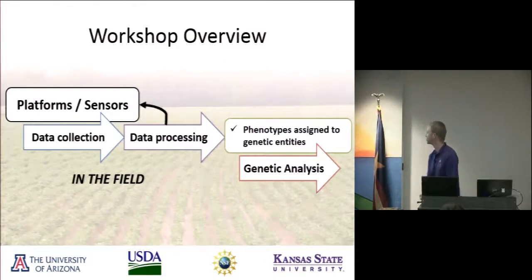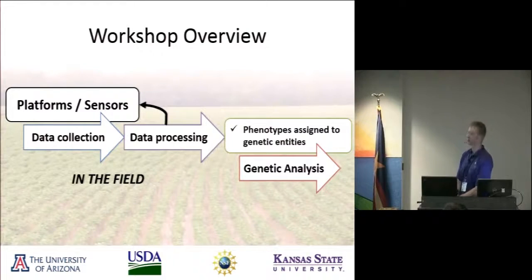And so just to give the workshop overview in the scope of this high-throughput phenotyping process, you really have these entities of data collection, data processing, and then genetic analysis. Some key pieces in data collection: we'll have time at the beginning, a few days here, to look at platforms and sensors, to look at different options and how these can be integrated into a high-throughput phenotyping platform. And in the scope of field-based phenomics, this piece is obviously happening in the field.